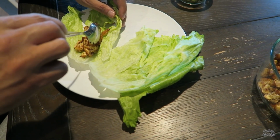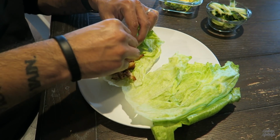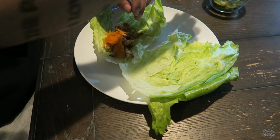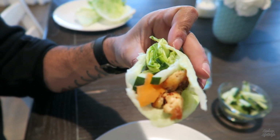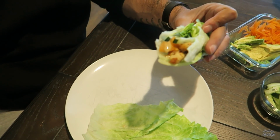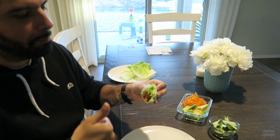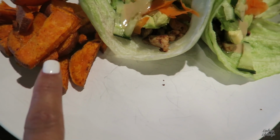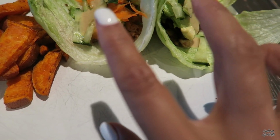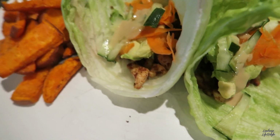All right, you guys, so Shanam's gonna show you how he makes his chicken lettuce wrap. And then he's gonna go ahead and just drizzle some of the sauce on it. Thumbs up? Yeah. Two thumbs up. I have 1 cup of sweet potato fries and then my 2 lettuce chicken wraps. I'm very, very happy and excited to eat it.